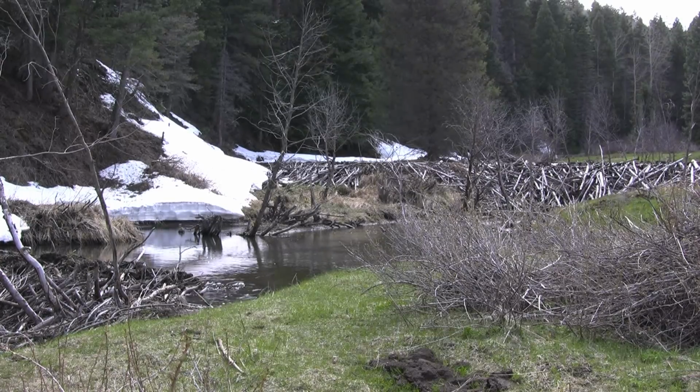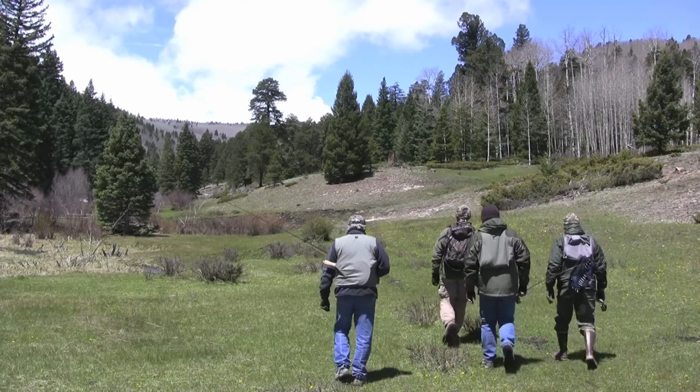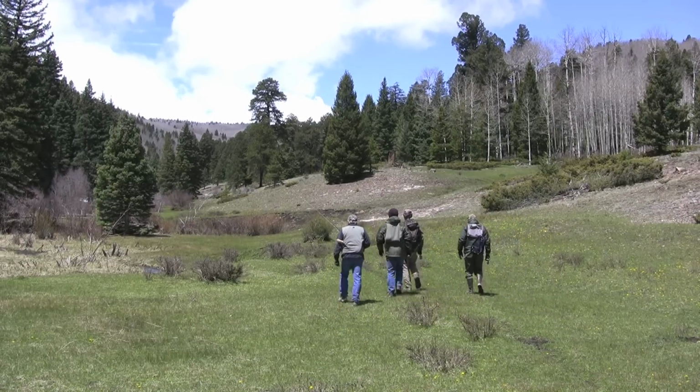Well, gentlemen, tough fishing, but we got a few of them, and we saw some real nice fish swimming around. We just couldn't get them. Ben and I got skunked, but we had fun too. It's hard to believe we're at 9,500 feet, isn't it? Yeah, until you start uphill. Yeah, then you feel it.